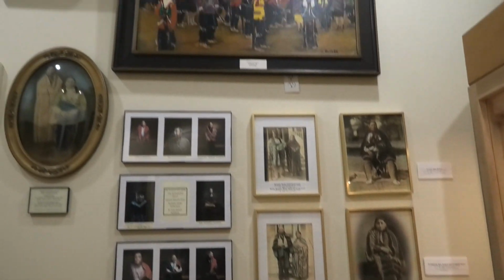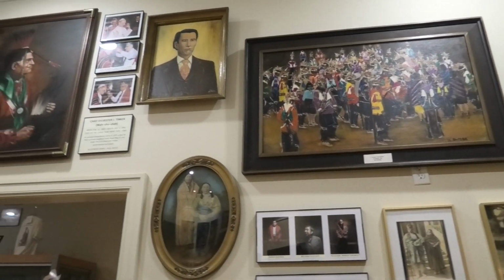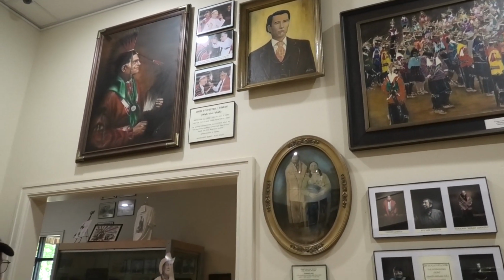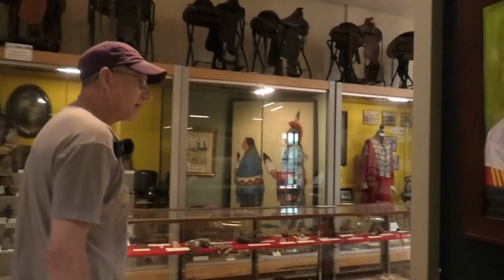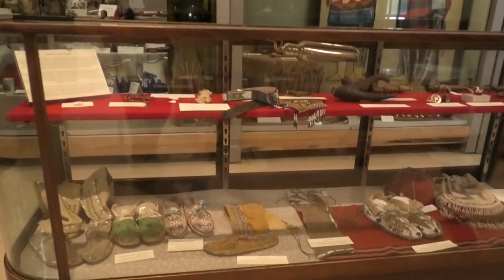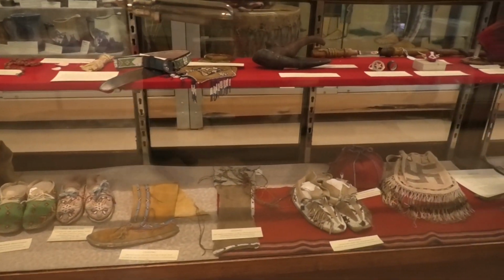Wow. Unfortunately, one of them passed away a couple of years ago. So that is the last 7 full-blood Osages that are left. Wow. And then as you come out of the Monte Moncrief room, we have other Native American artifacts.